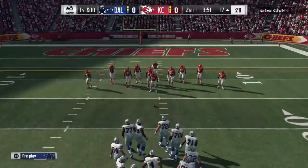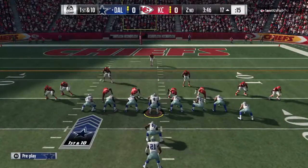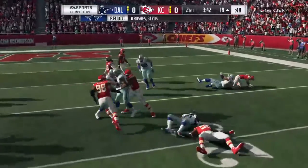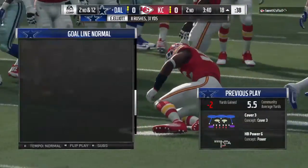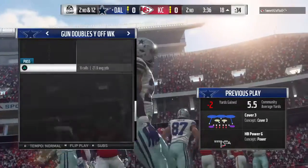Clock running, under 4 to play now as they come up on 1st and 10. This is Elliott. And they're going to lose some on this play, being knocked back to the 18. It's a loss of 2 there, bringing up second down.